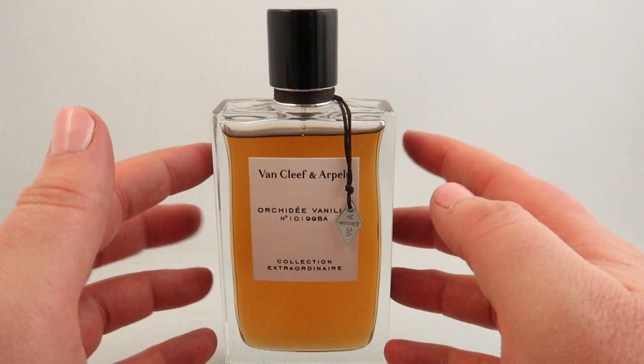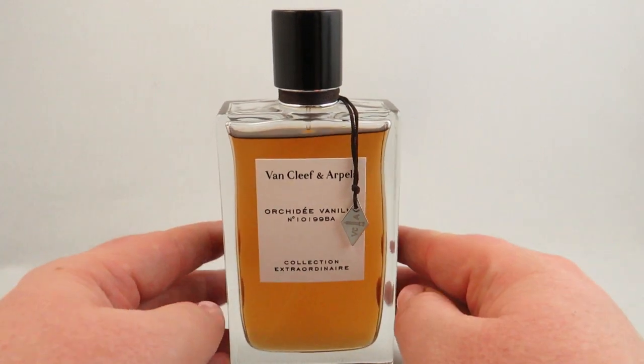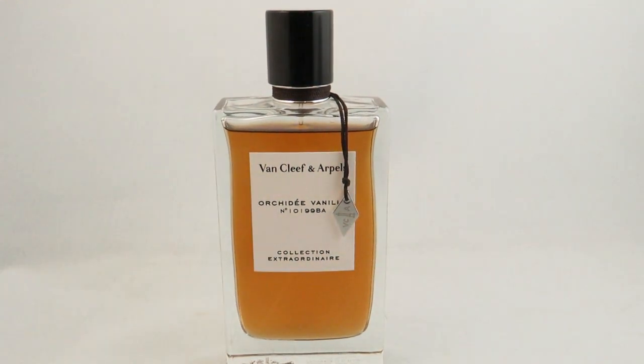So onto the scent. I absolutely love this fragrance. I love vanillas. If you like vanilla perfumes, this is an easy blind buy in my point of view, especially if you like chocolate notes too. You kind of have to have both because the chocolate is quite dominant in there. It is a great gift idea.